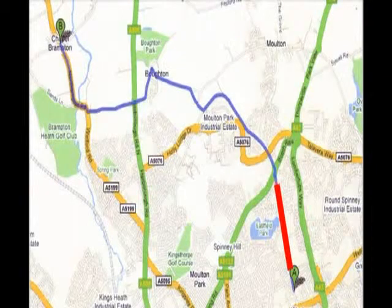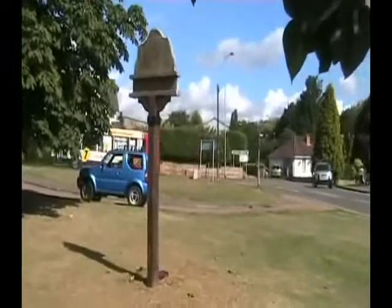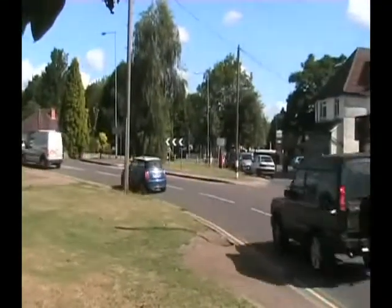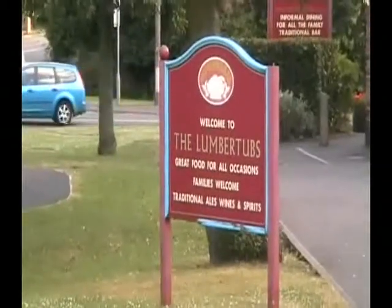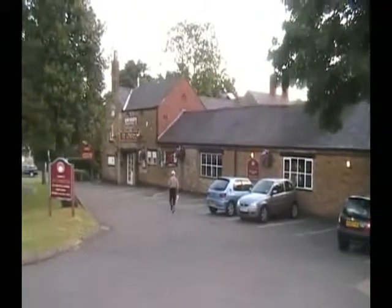In the Second World War, Lancaster bombers were repaired in the hangars that are situated just behind where the bus went. There are a few shops in this area, but the post office recently closed due to government cuts. The Lumbertubs pub was a fully working farm up to the 1950s.